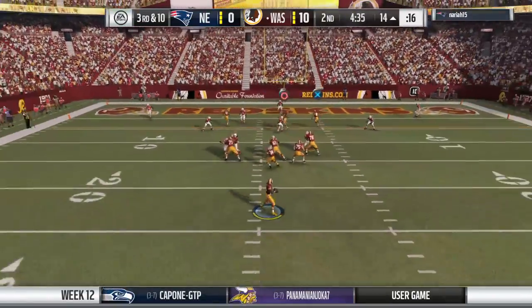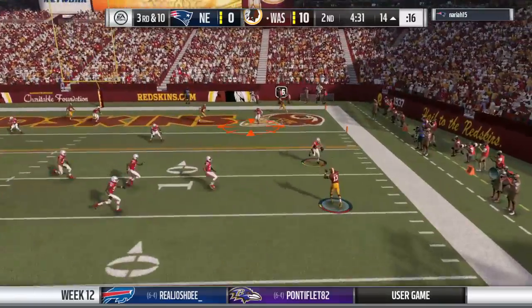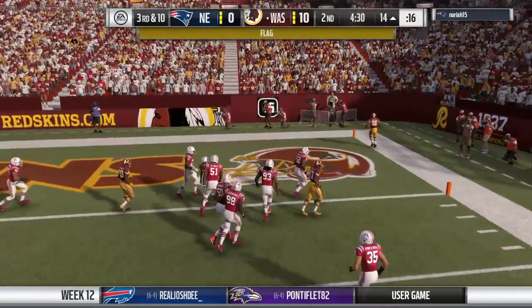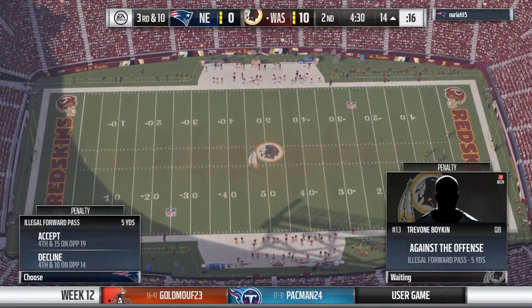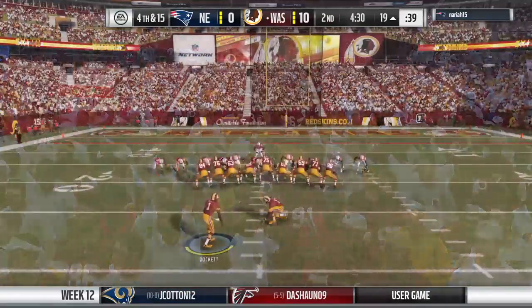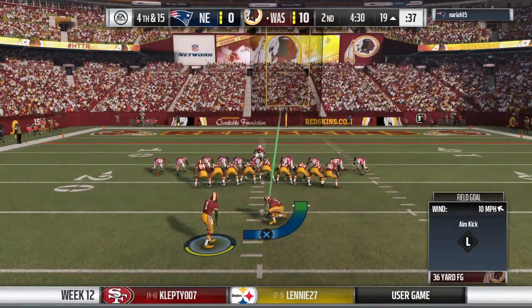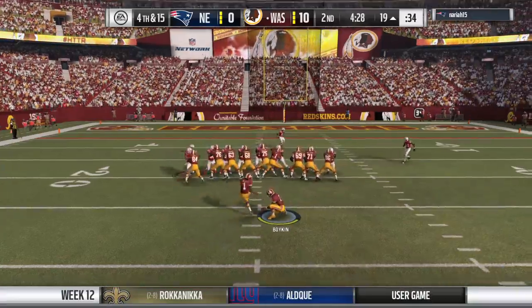Off the play fake, Boykin. He'll buy some time right. He may try and run for this. And now another one thrown incomplete. So the flag is for the very rare illegal forward pass penalty. Not often that a quarterback forgets where the line of scrimmage is. They have an innate sense about it. On this play, the quarterback did.